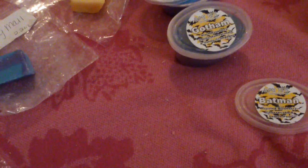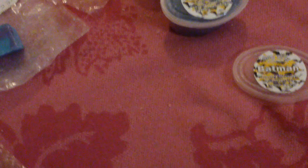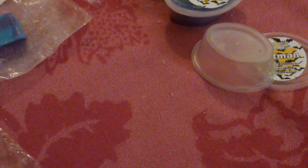And I get the lemon right off the bat. You do get that blueberry, but I do not get any cheesecake. Maybe let's dump it out and see. I do get a little bit of a creaminess, but that lemon peel overpowers everything. But it smells nice. So Batman is very strong on the lemon.